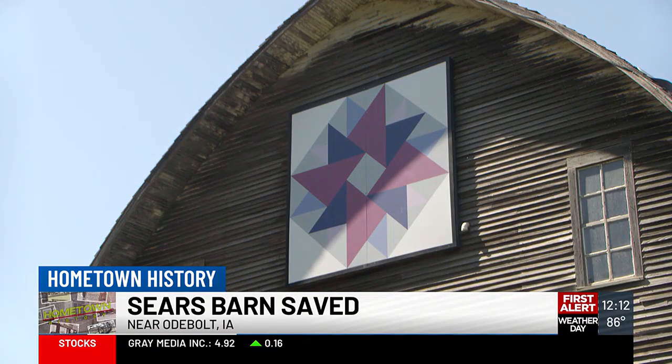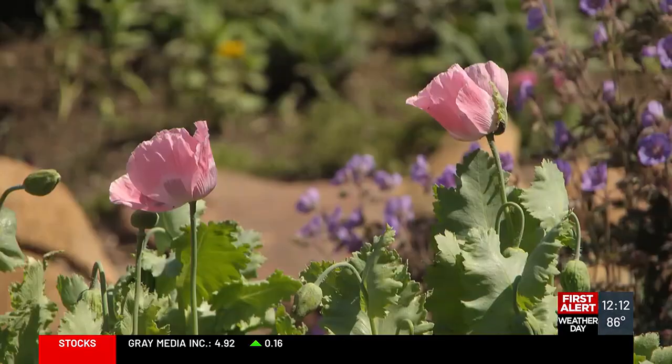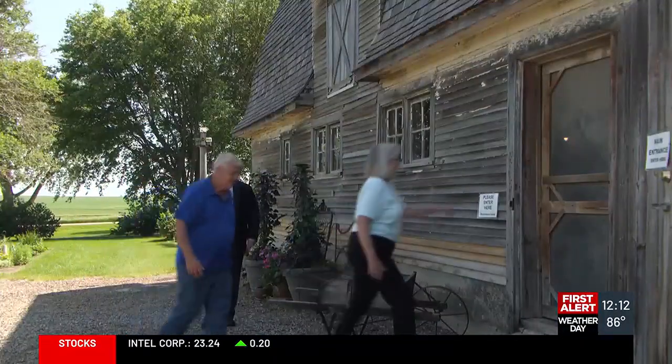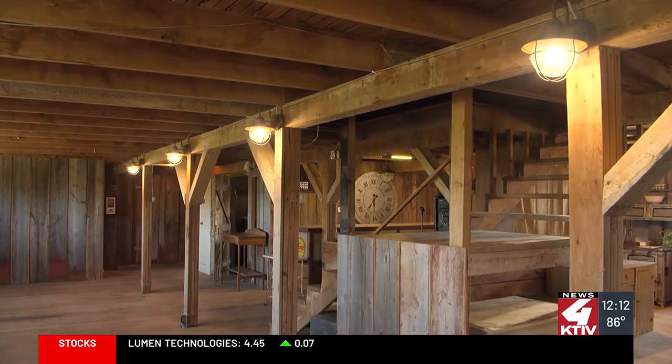What started as a small garden center at their home nearly 40 years ago has now moved to a nearby farmstead and blossomed into a wedding and event venue featuring flower gardens and this once neglected and dilapidated Sears barn.